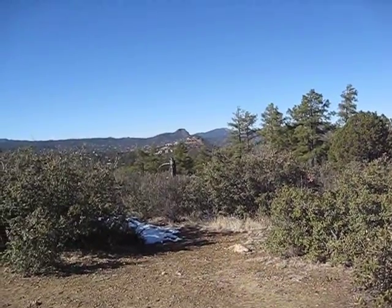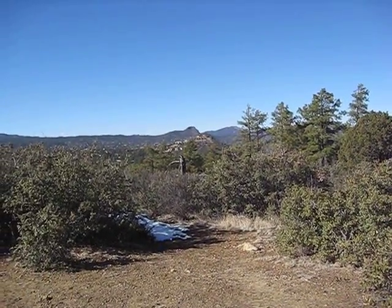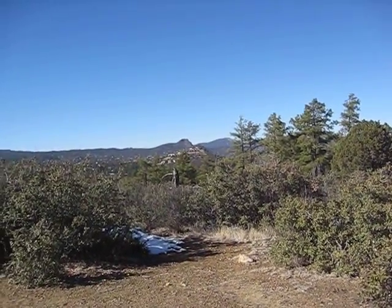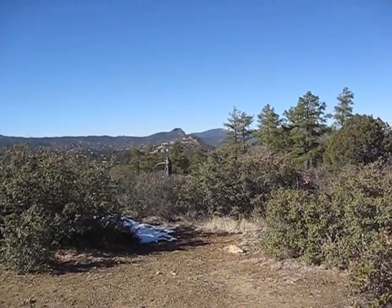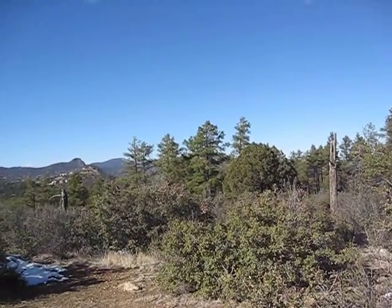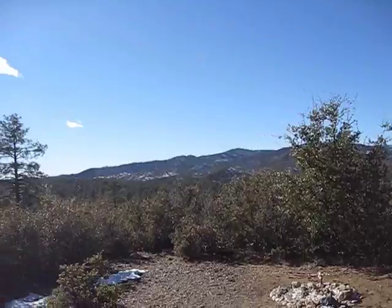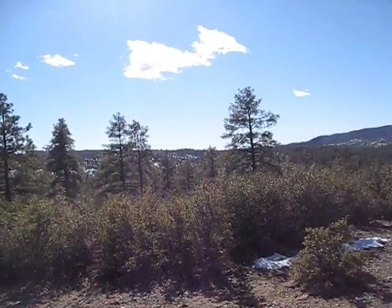We're up on the top of the hill now, and there's a little opening here. You get a nice view to the west, actually to the north, west and south. You see Thumb Butte over there, just behind those trees, is Granite Mountain and Mount Francis over here, and a nice view all the way down.